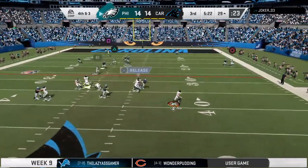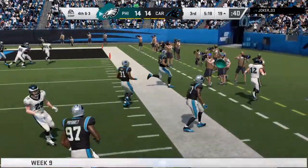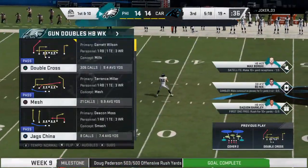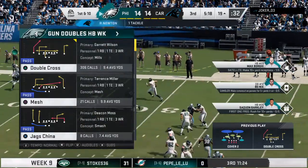Back to throw. Nix flushed out right. He can run for it, and he will. And they'll have it in the red zone before he crosses over out of bounds. Give him 10 that time, escaping the danger, running with it, and picking up a first down.